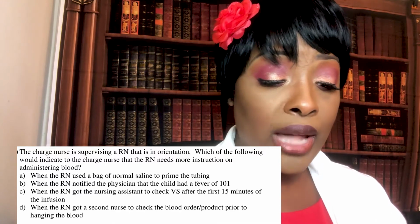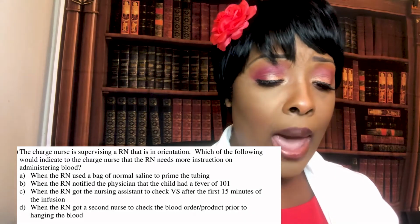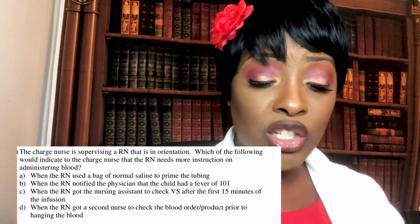Let's look at our other choices. A, when the RN used a bag of normal saline to prime the tubing. That's absolutely correct. B, when the nurse notified the doctor that the child had a fever.